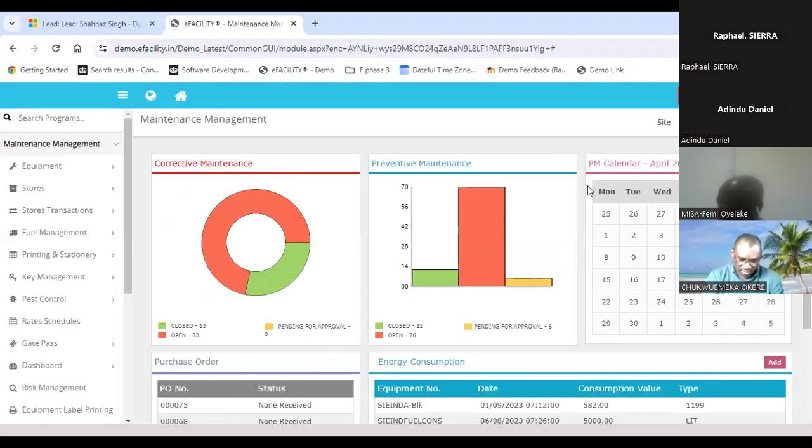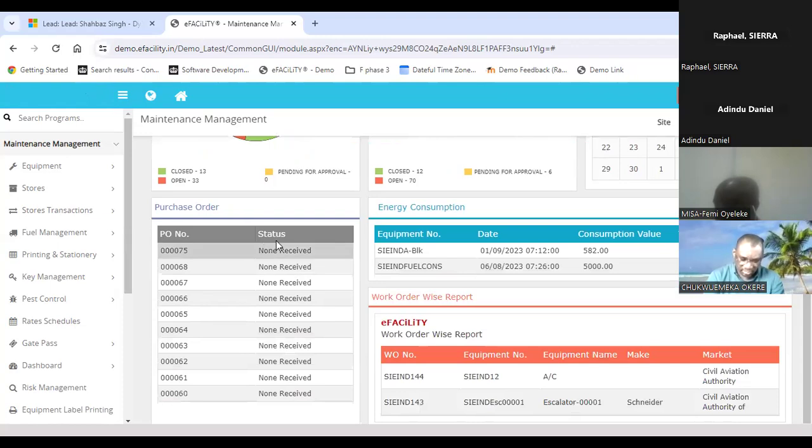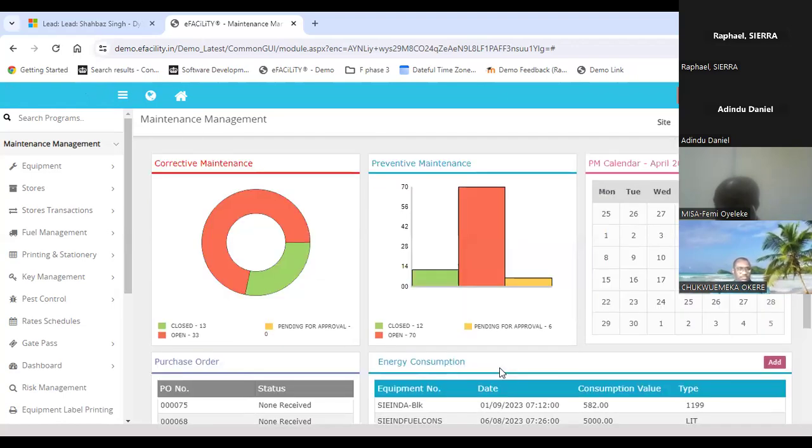Okay. So once you log into the maintenance management system, this is the standard dashboard which is available. Here you can view the corrective maintenance status, preventive maintenance status, and PM calendar status. You can also view the purchase order related status, equipment consumption, and work order related details in this standard dashboard section.